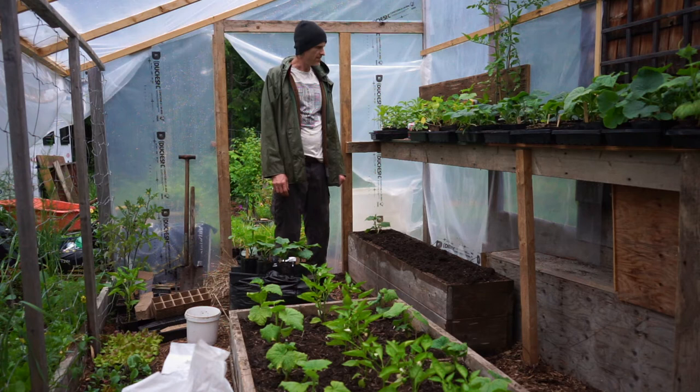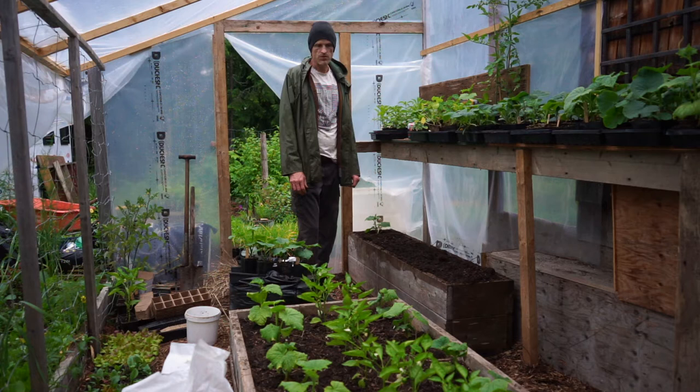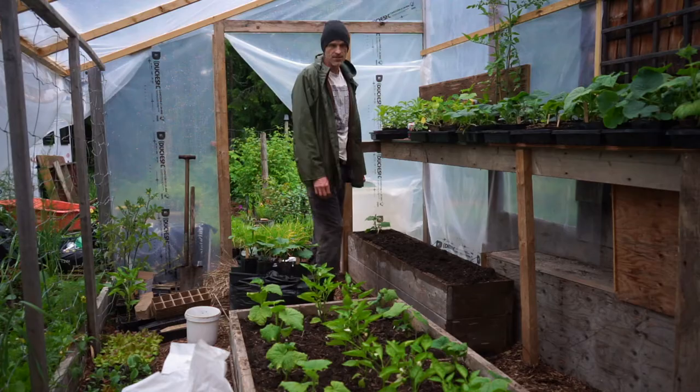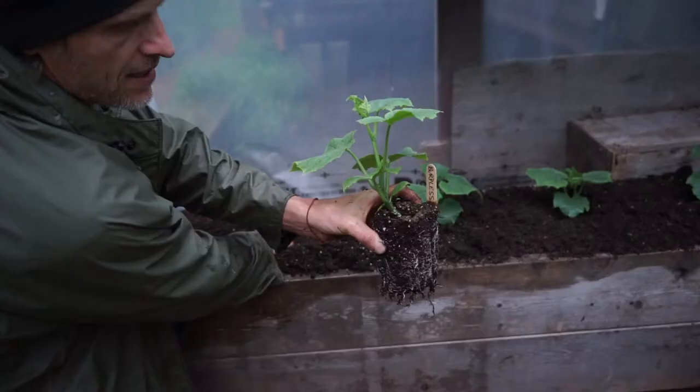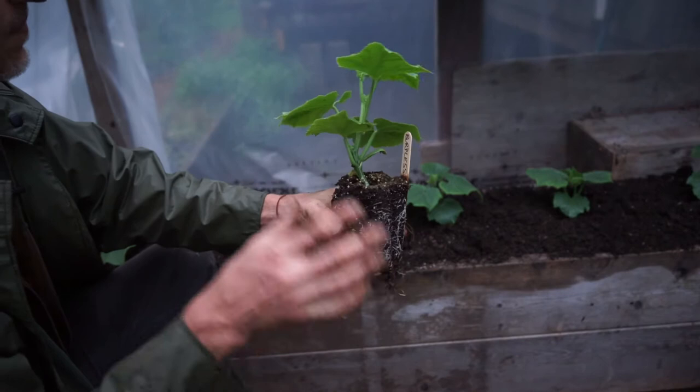Haven't saved seed yet for cucumbers, so obviously we'll need to look into some good older varieties that I can save the seeds from. But for now, yeah, I do like some of the hybrids. They work out pretty nice, so lots and lots of cucumbers, do a whole bunch of juicing. Really great for that. Costs a fortune if you buy them from the store, especially now for juicing. You can go through a lot of them, so.